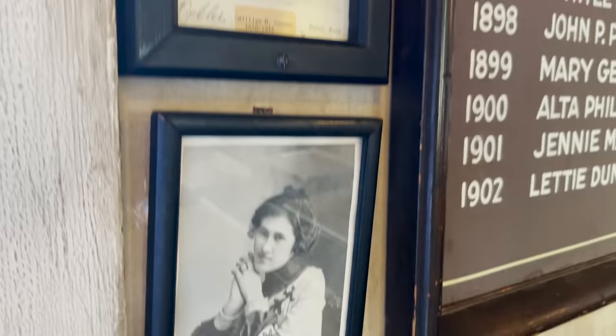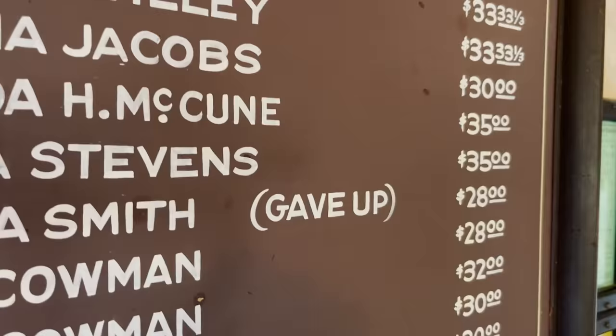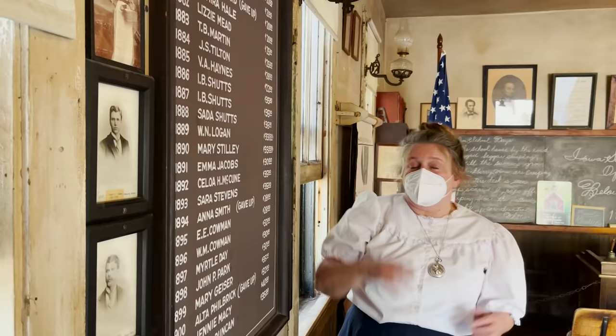These are the Cowman brothers, Edward and William Cowman. They taught here in 1895 and 1896. Uh-oh, she gave up? Yes. Anna Smith, she's like, I can't do this. But yeah, women in this time were not allowed to be married and teach school at the same time. You had to pick one or the other. Single ladies only could teach school. This is for real, not a joke.